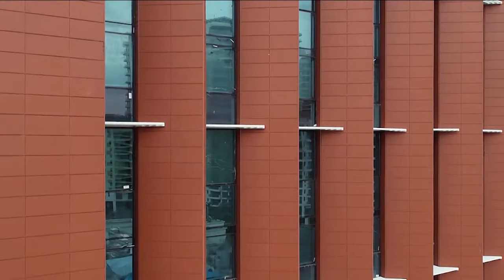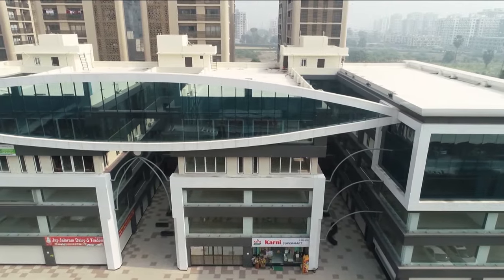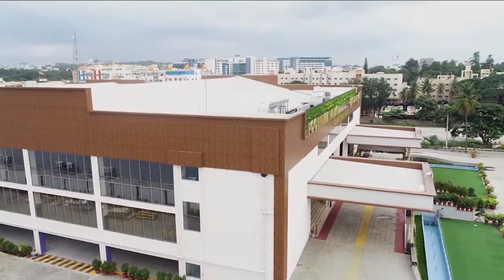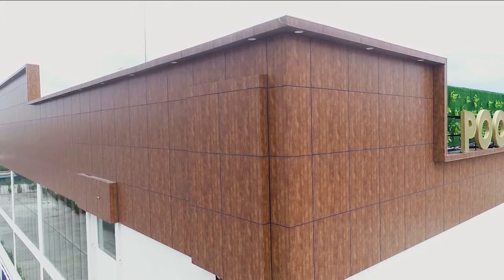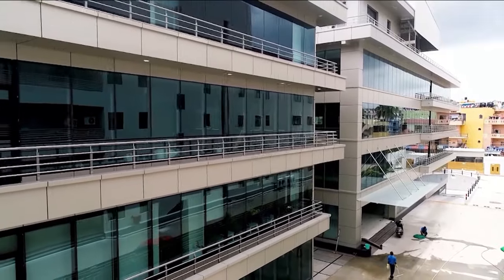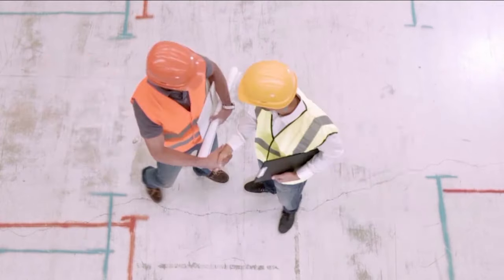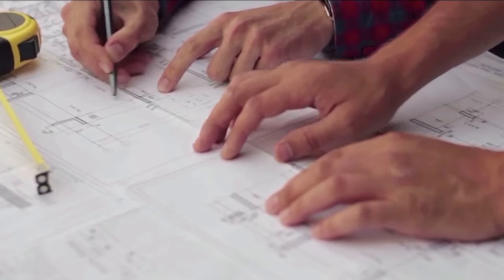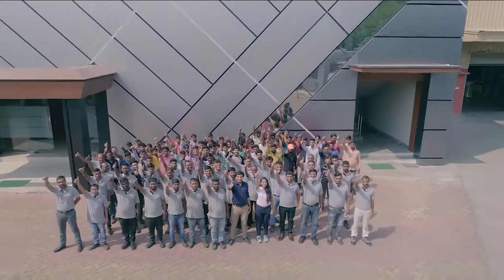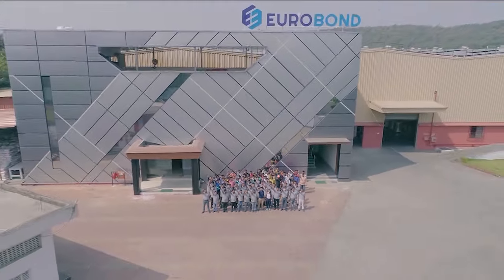Innovation lies at the heart of constructions engineered with Eurobond products. We at Eurobond believe in producing novel and innovative products that contribute to the architectural revolution. Each of our employees share a similar value system based on diligence and dedication.